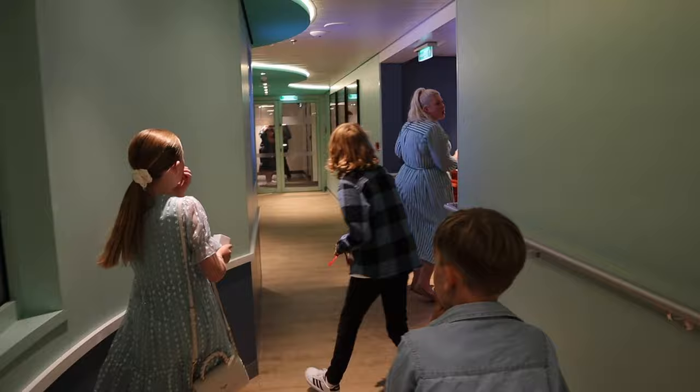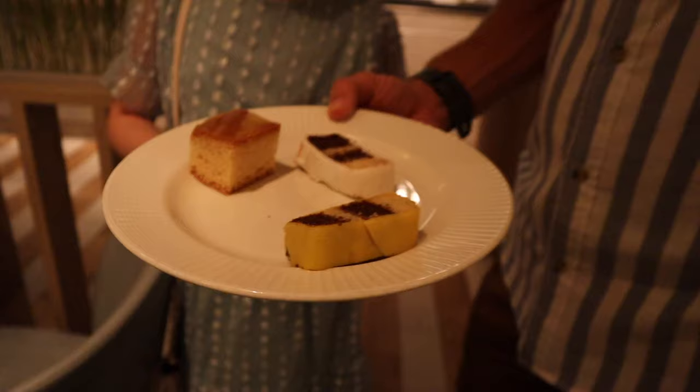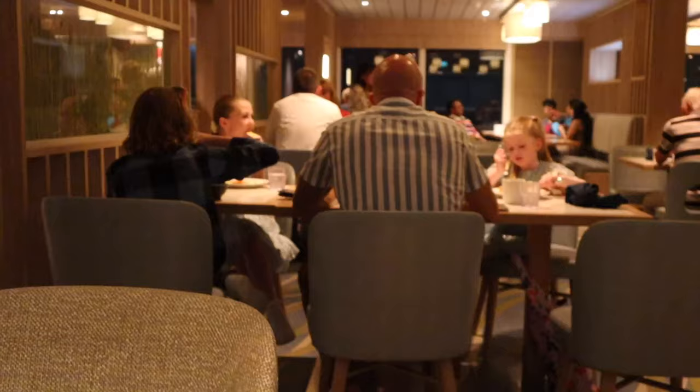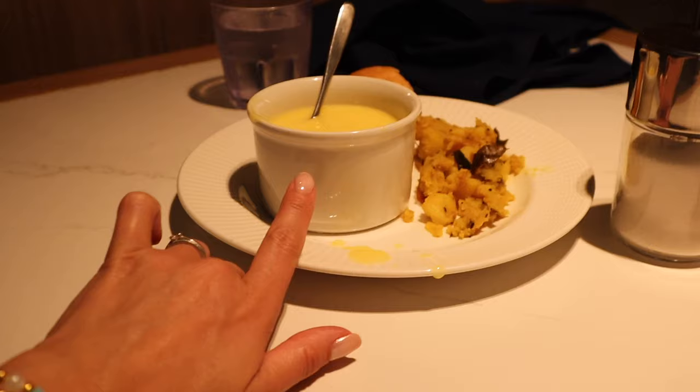Super busy in here for the late night snack. Everyone is loving the late night snackage. It's just come out with a plate of wares. Battenberg cake, lemon drizzle. The lads and kiddies are over there, Darcy, and then Louise and I are going to have a little quiet at the table. What is that? Is that custard and fritter? Frittata.